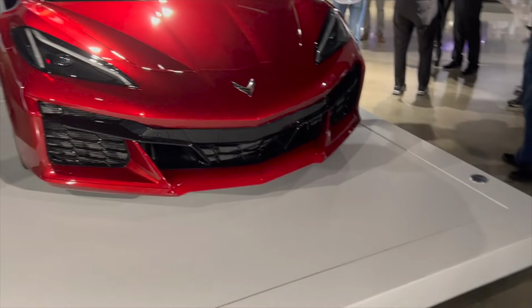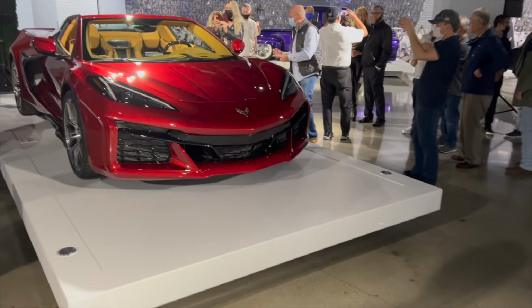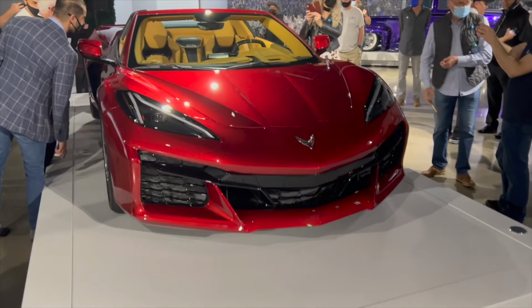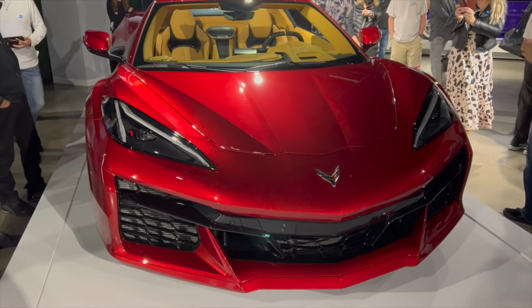Chevrolet ruined the 2023 C8 Corvette Z06 with deleting this option. Guys, what is your opinion? Let's go!